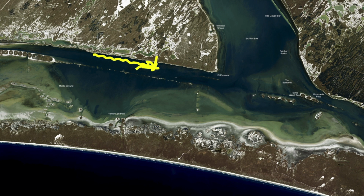Also coming through these cuts and fishing the back sides of all these spoils on southeast days with popping corks and shrimp, looking for redfish, small black drum, and some keeper trout.